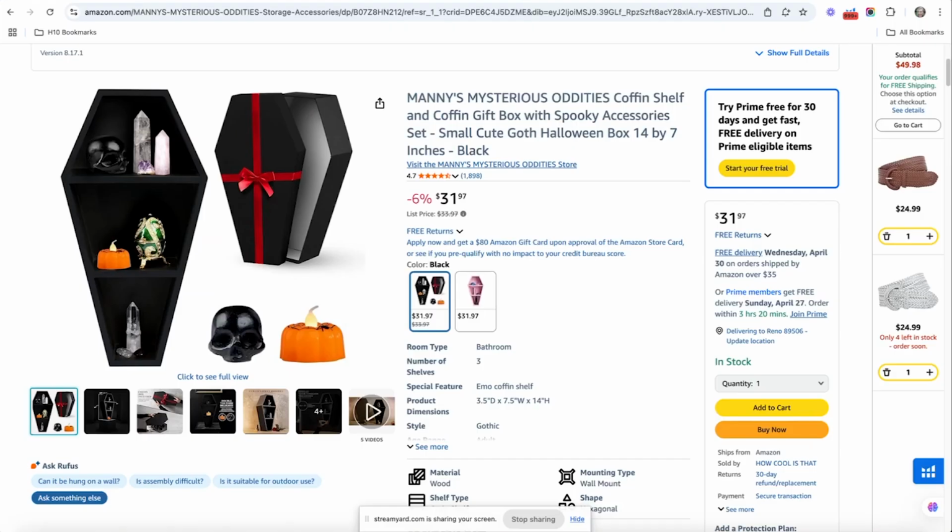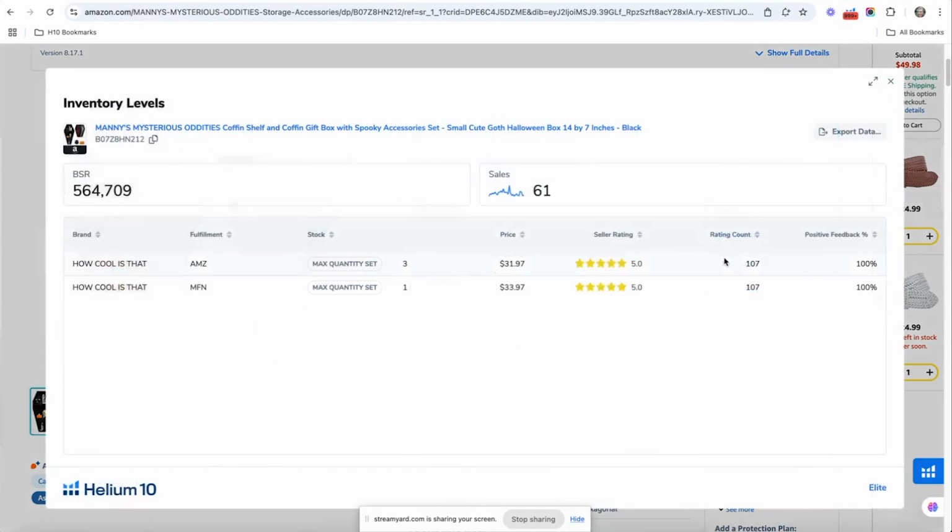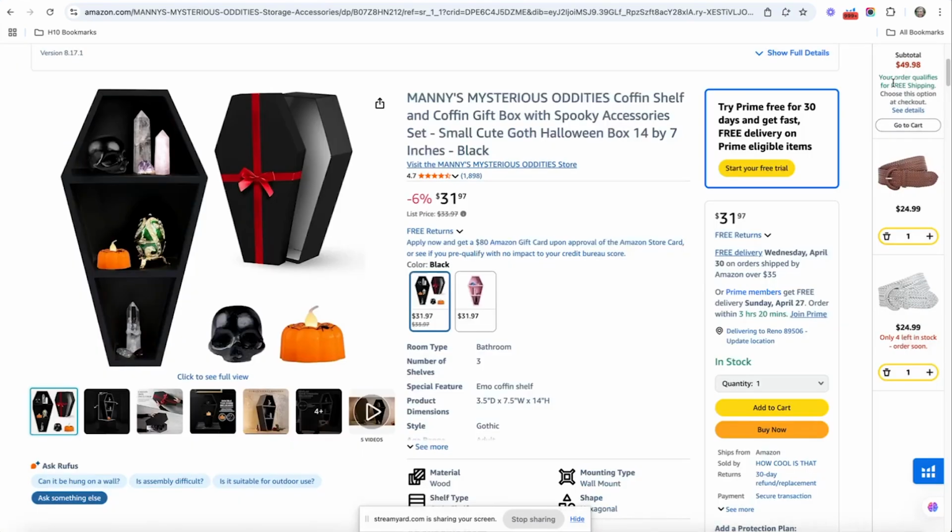So right now, what you can do is you can actually pull the extension, and you can see inventory levels by clicking on inventory levels. And this is going to show you how much is in stock. So you can see for FBA fulfillment, there's 3 in stock. And then for merchant fulfilled items, you have just 1 in stock there. So you can see the amount of stock that is available for anything. So again, you're going to want to take a look at this for your competitors, but you can also look at it in a different way.